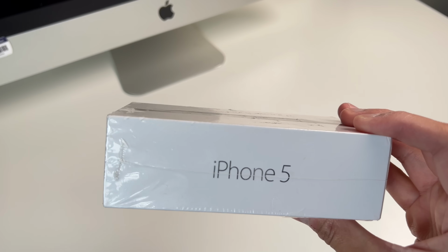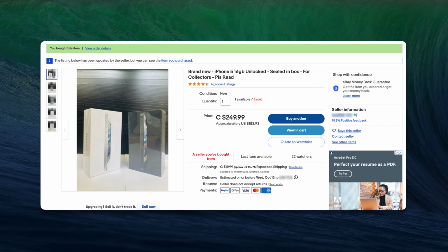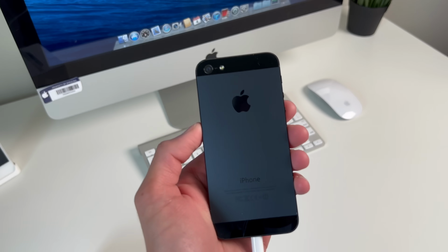So every single phone sold in Canada has French written on the back. And this is a 16GB white model. The seller also had some black models as well, but they were completely sold out. So hopefully this thing does end up being legit, and hopefully it has iOS 6. So let's go ahead and get right into this video.